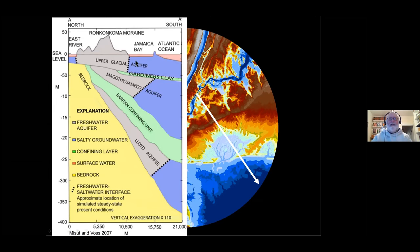So if you wanted to get water, you'd have to dig your well down. If you get to a certain depth, you're in this upper glacial aquifer. This is the recent stuff. But if you penetrate this Gardiners Clay, you get into this Jamaica aquifer. And if you go even deeper, you can get down to this Lloyd aquifer.